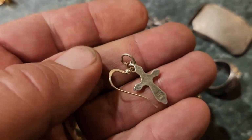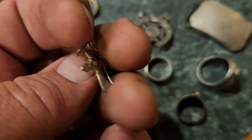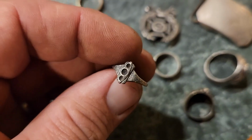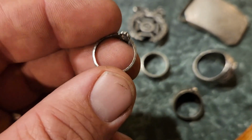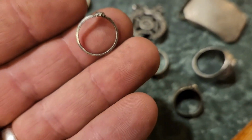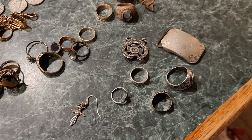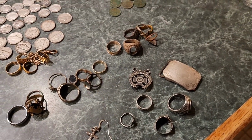I got this little guy here, little sterling cross earring. Then this was another one in the water. Teeny tiny little thing. Wouldn't even fit on my fingertip. Yeah, that's it for silver and gold, and we'll move on to toys and relics next.